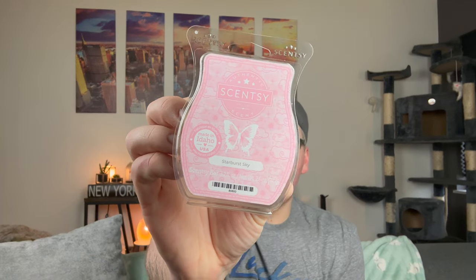Okay. So I guess we'll talk about both of these at the same time. Starburst Sky from Scentsy. This is what I had melting in my room when I had Mon Amour going. It smells just like Baccarat Rouge 540. A little bit of a caramel, praline, perfume, orchid, apple vibe. Starburst Sky immediately went to my club and it lasted for days in my bedroom.